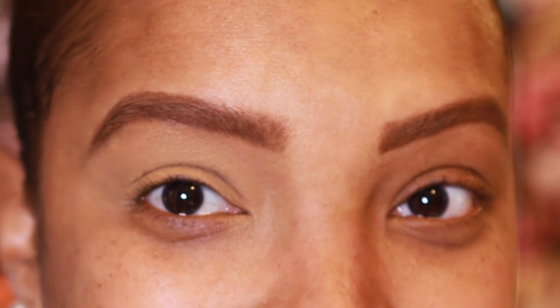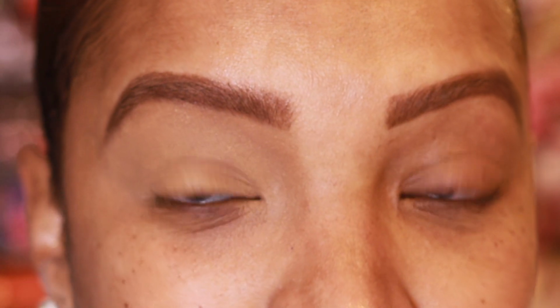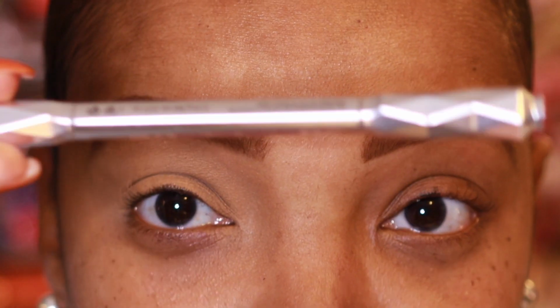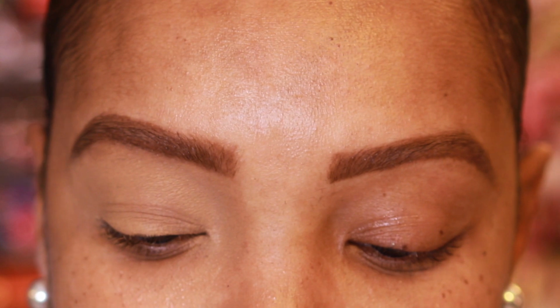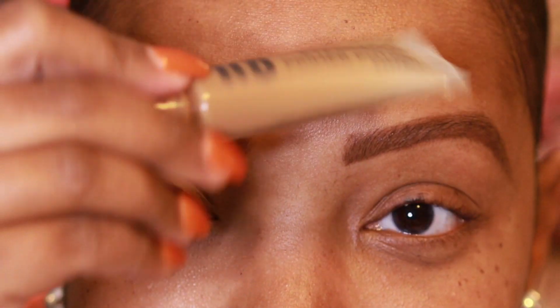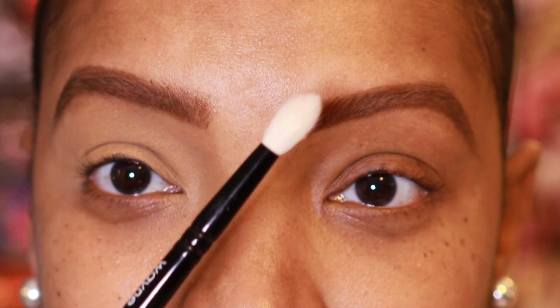All right, guys, let's go ahead and get started. Eyebrows are already filled in using my usual pencil, which is the Benefit Cosmetics Goof Proof Brow Pencil, shade 3.75. Going in with my favorite eyeshadow primer, which is my Urban Decay Primer Potion, shade Caffeine. And I'm gonna go ahead and start with my Wayne Goss number 17 brush. And I'm not really sure where we're going with the look, but we will find out in just a second.